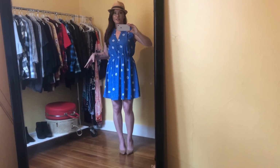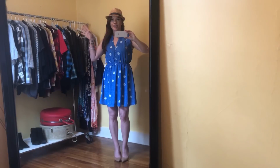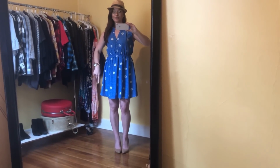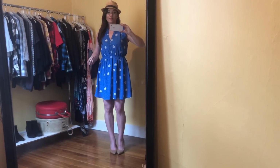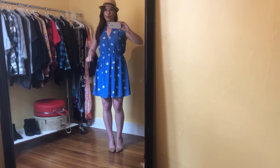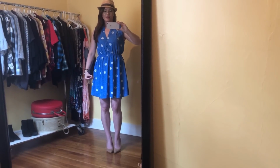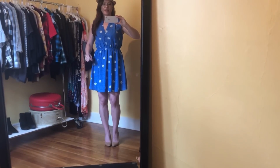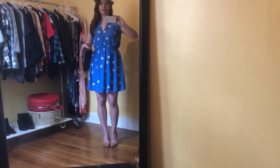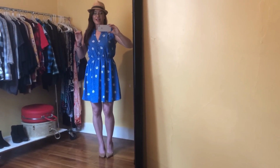Here is how I would wear this dress. I would totally throw on my straw fedora. I live in this sucker in the summertime. And of course, I've talked about nude heels 5,000 times, but just again, if you want to make your legs look longer, always go with a nude shoe, because it creates a seamless line from your torso down to your toe. It doesn't cut the leg off like a black shoe or a colored shoe would. It is my favorite fashion hack.